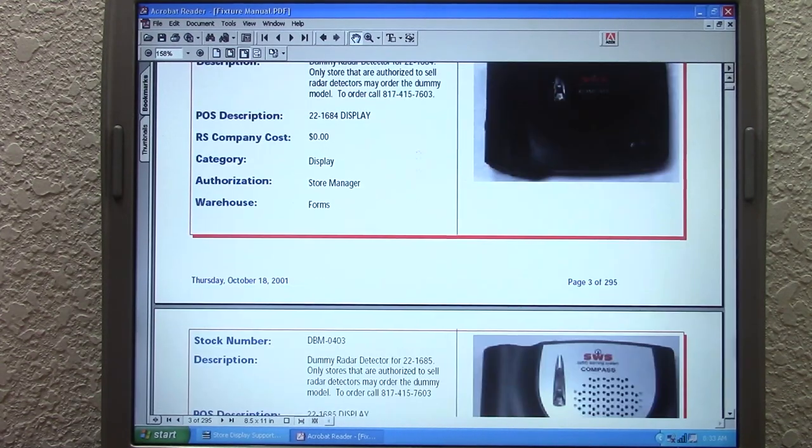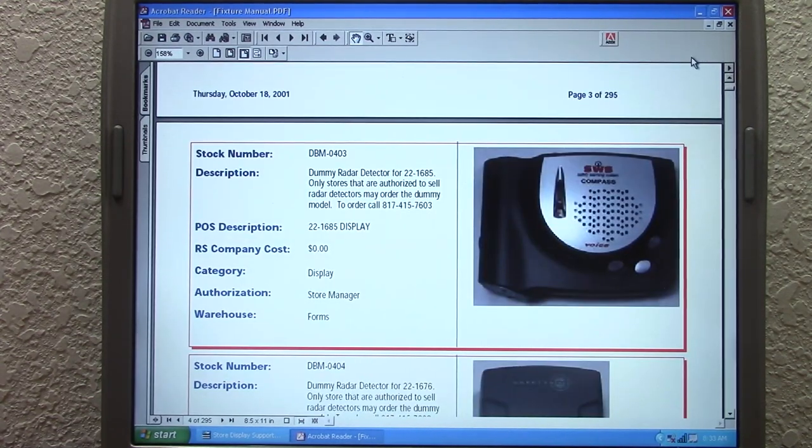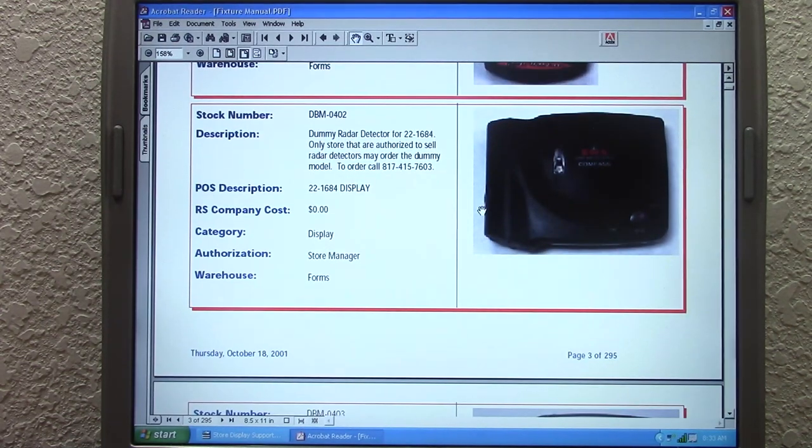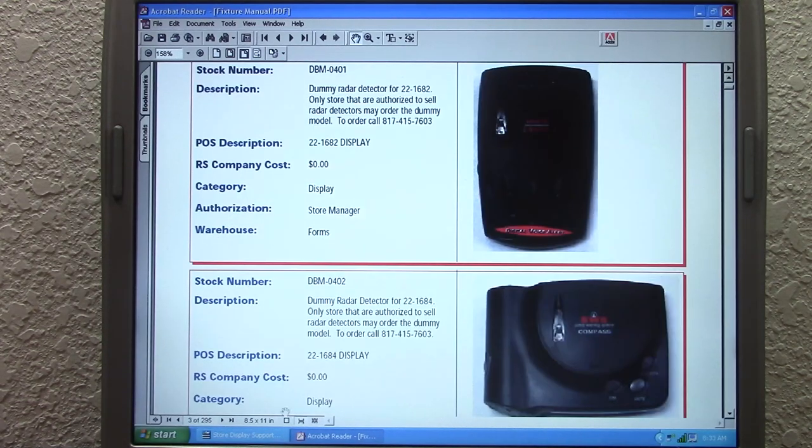Oh, is it going to have every individual item? Oh my gosh, is this really going to be every item in here? Oh, these are just dummy models. You see, dummy radar detector. Only stores that are authorized to sell radar detectors may order the dummy model. So you'd have to call a number here, and it costs. Oh, it was free. So you'd have to just.